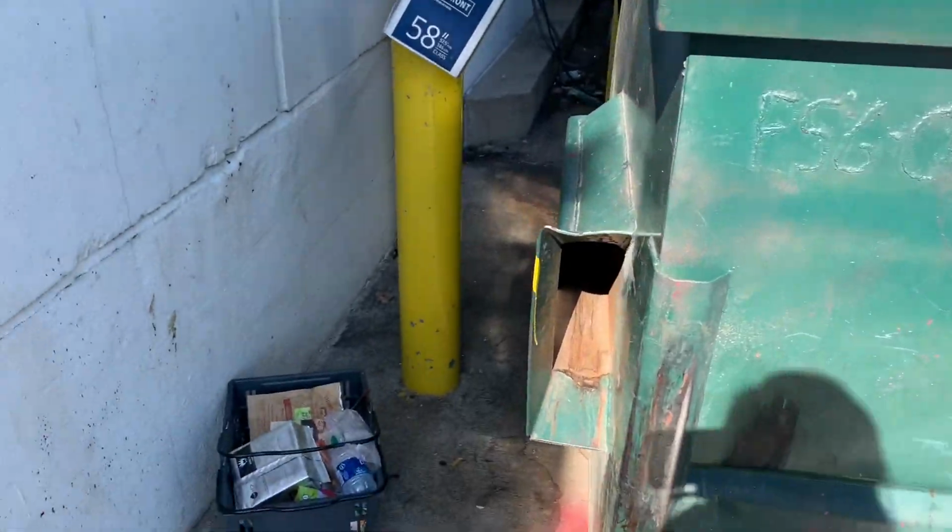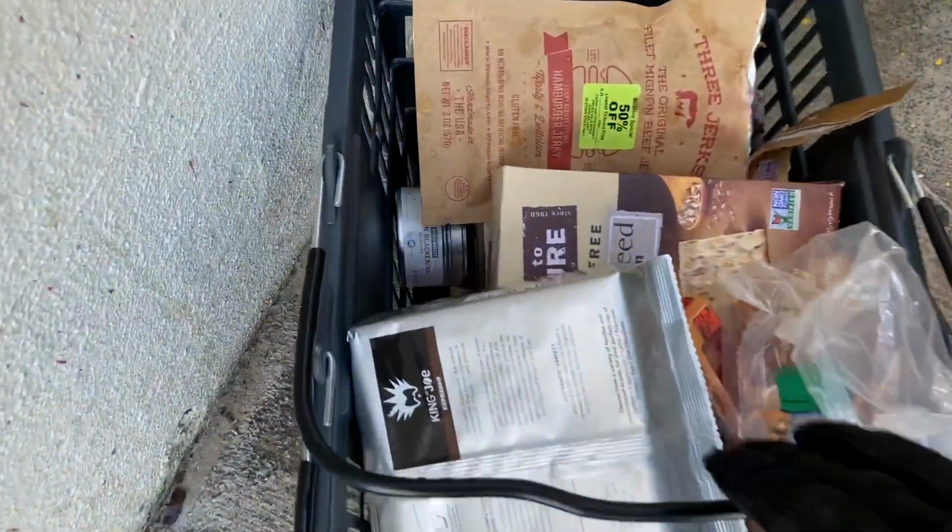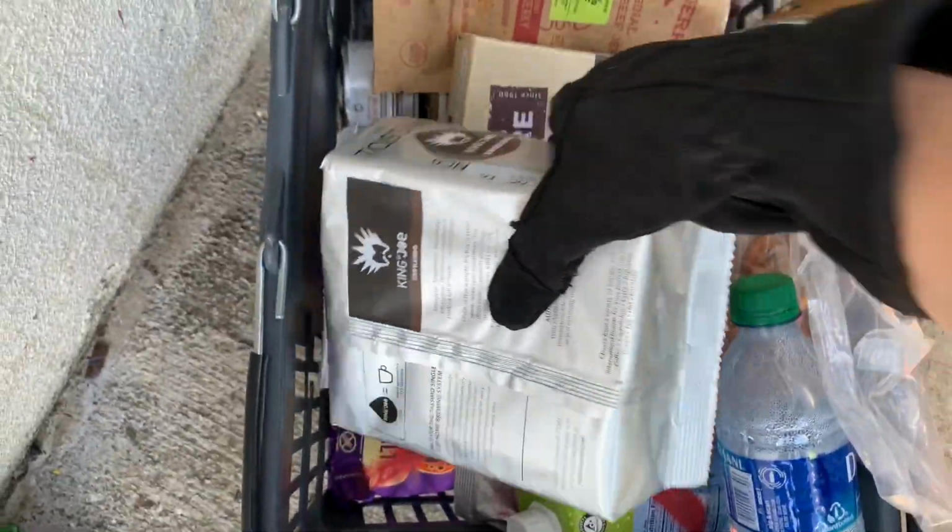I am outside of Bed Bath & Beyond right now. This is their dumpster. That's their compactor back there, but they do throw away a lot of stuff in the dumpster still. Maybe if the compactor's full or something, but I am gonna check. I can see that there's some stuff on the top, so it looks pretty full, and hopefully there's some good stuff in there. So the first thing I see is this.